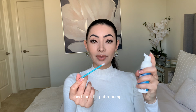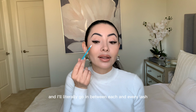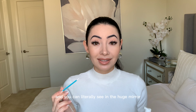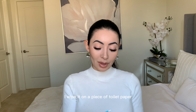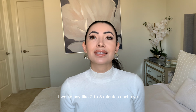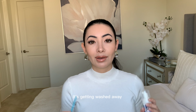I'll put a pump or like half a pump, you don't need too much on this. And I'll sit in front of my mirror and I'll literally go in between each and every lash. And you can literally see in the huge mirror if there's like a little crusty or something stuck in there. I get it out and then I wipe it on a piece of toilet paper and I go through each and every lash. So it takes me about, I would say like 2 to 3 minutes each eye, and I let the lashes bathe in the solution. So if there's anything there, it's getting washed away.